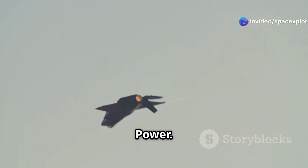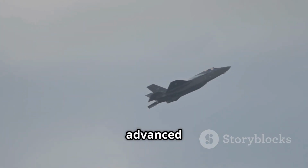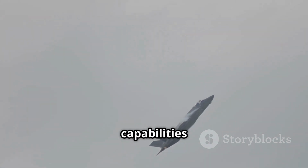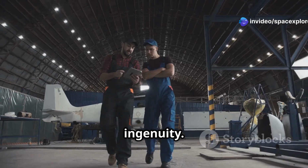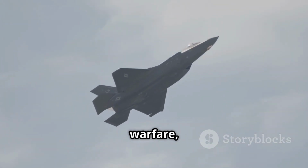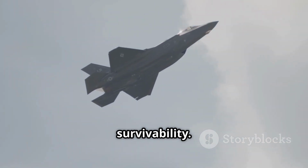The future of air power. So there you have it, folks. Those are just a few of the hidden features that make the F-35 one of the most advanced and capable fighter jets ever built. From its stealth capabilities to its sensor fusion and beyond, the F-35 is a true testament to the power of human ingenuity. The F-35 is a game-changer for modern warfare, providing pilots with an unprecedented level of situational awareness, lethality, and survivability.